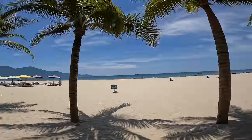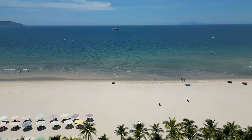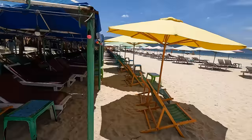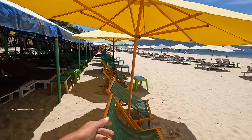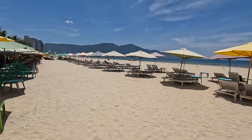Man, look at this beach. It's so beautiful. It's quiet, with very soft sand. You have palm trees, blue ocean. There is such a great atmosphere at the beach here in Da Nang. You can chill out here if you want. You can have a coconut, a beer, food. It's so relaxing.